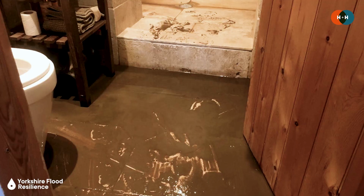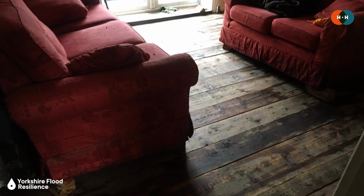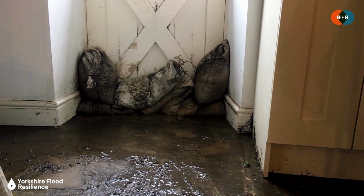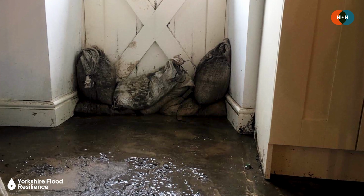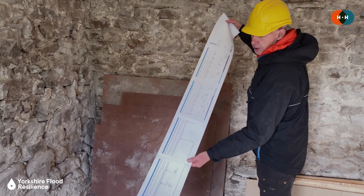Because we had no idea what the damage was until people started to pull things off the walls and you saw what had happened. Every room on the ground floor, all 6 rooms, were affected. Everything had been swamped, and it's not clean water. It's not clean river water. It's silt. It's possibly farm waste. All sorts.